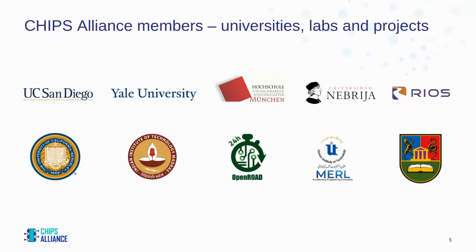There's 10 of them as far as I know, and basically we have some very, very interesting ones. We have Berkeley, of course. I mean, can you not have Berkeley, the creators of RISC-V? But we have also OpenRoad, which is a DARPA project for open source flows that I'm going to talk about later. We have the Technical University of Munich, which also is an extremely interesting organization. We have the RIAS Lab, which is doing a lot of great work in RISC-V software and other places.